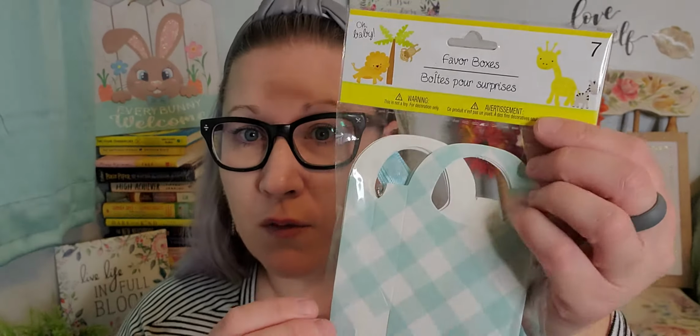But now I have it, and if I decide to use it now or save it for later, it's mine for $1.25. So I love it. I absolutely love it. Then I have these little gift boxes, because I am going to use these for other things, like in the summertime, for a birthday party, for little favor treat boxes to put out.